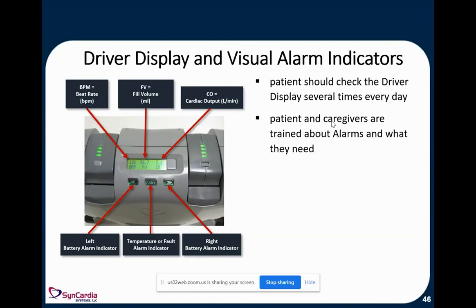Okay. That little caution triangle light right underneath the display screen, that is our red alarm indicator. That will be either flashing red or solid red, depending on the alarm, if it's going off. So when you call us, that will be a question that we have. Are any of the lights in the front on? Are there any alarms?